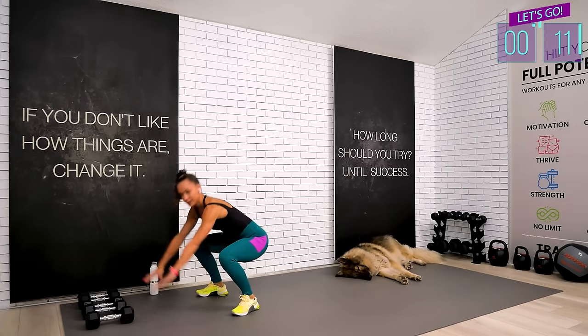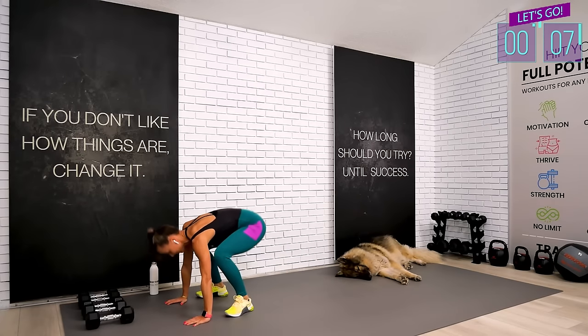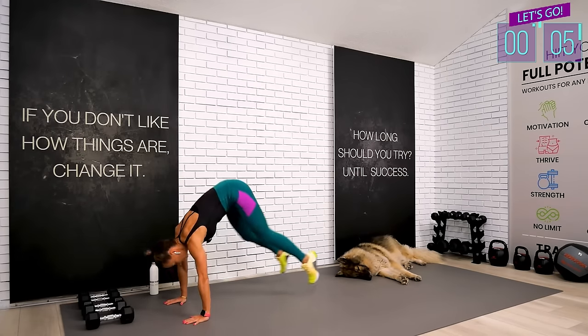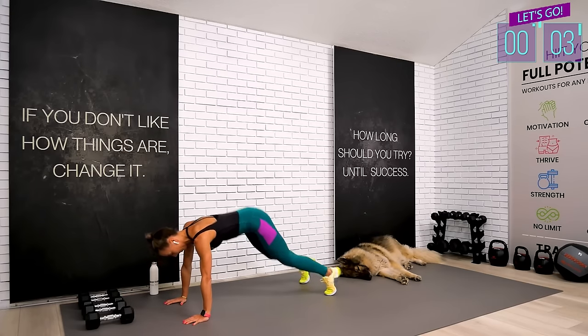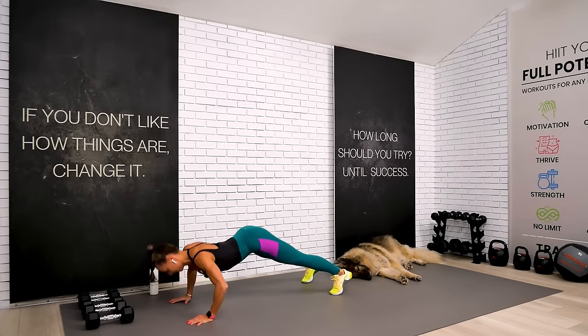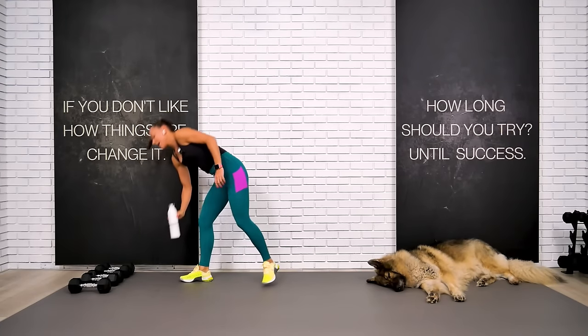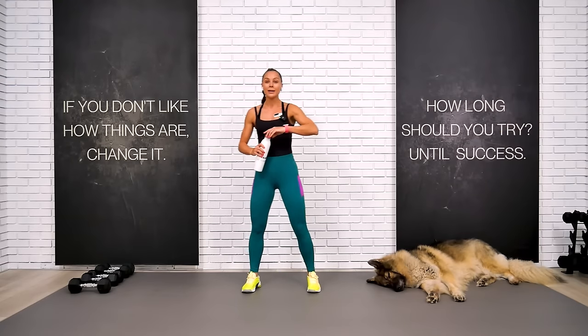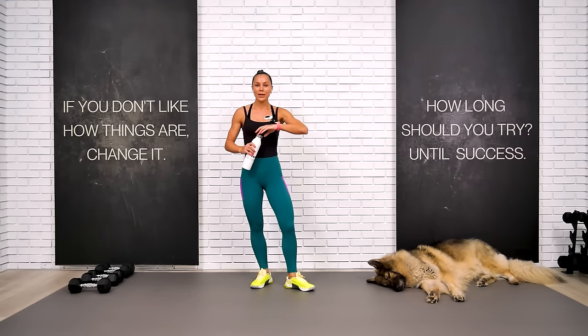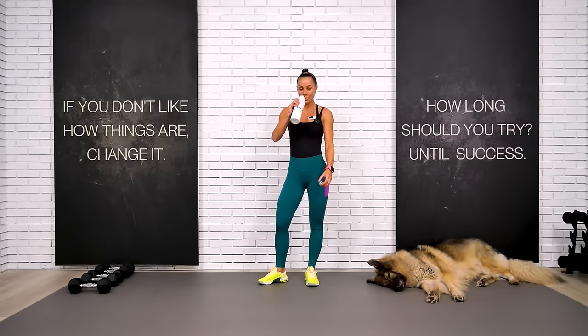Finish strong, guys. Finish strong, everybody. Your 40 seconds break is almost here. Let's do it. One more push up. We've got this. I'm so proud of you. Grab your water. Stay hydrated. And we're getting ready for Tabata number 2.